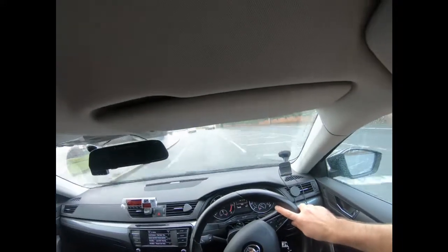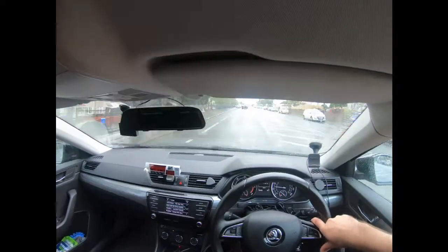So also something like a random thought, cabin noise. At low speed it's alright. I would say it's not the quietest car in the world. Although I must admit, at motorway speed, in my opinion, these cars are quite loud inside the cabin. If we compare it to many other cars, I must say it's not that great.